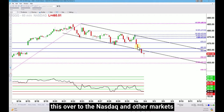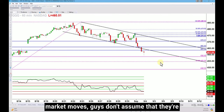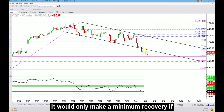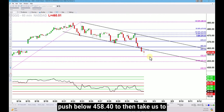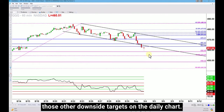You can translate this over to the NASDAQ and other markets as well for their comparable levels. The key here is whenever there's extreme market moves, guys, don't assume that they're going to keep pushing in that direction. Let the market tell you. So in this case, what would the market tell me? It would only make a minimum recovery, if that, and then it would have weakness set in early in the Wednesday, September 4th session. And I would want to see that weakness push below 458.40 to then take us to those other downside targets on the daily chart.